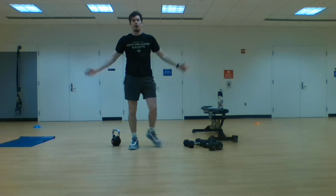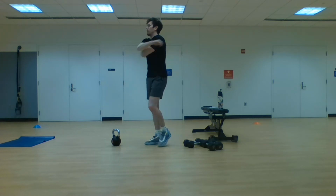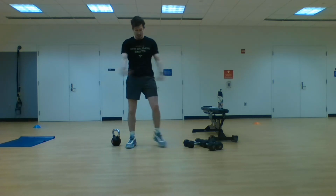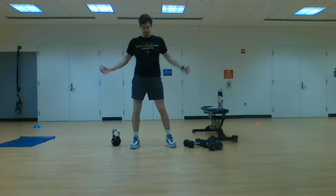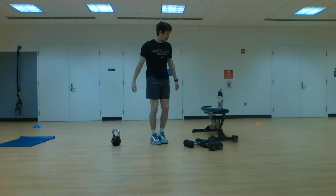All right, nice, guys. Let's go ahead and get some arm swings in, arm hugs. Alternate which arm we have going over the top. Opening up that back, opening up that chest. Good. Alrighty, guys. Upper body a little bit more warmed up here.